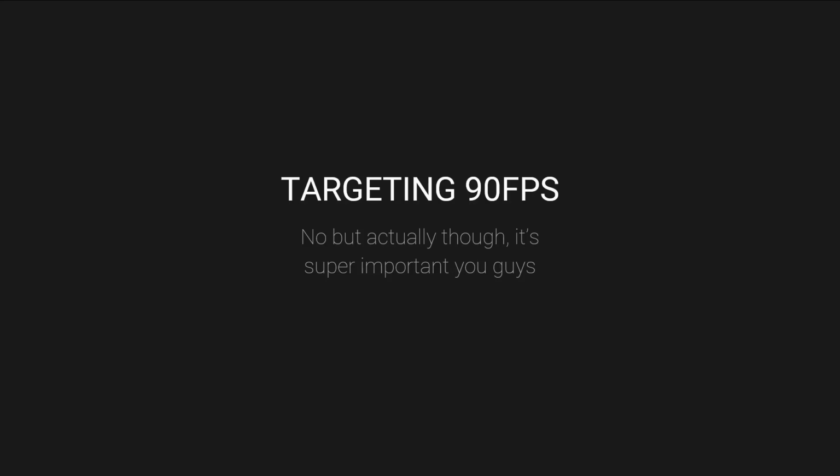Without this, no matter what you're doing, you're going to not feel great by the end of it. And like I said, we had this dual screen setup now, so we're rendering this image like three times, basically. So it was really difficult to get right, but I feel like we got there. It was a lot of optimization on our end.